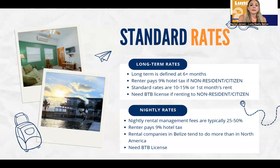And one of the big things to note here is that they do usually include more services than a lot of North American rental management companies. So for example, they will pay your Belize income tax, your 1.75% income tax. They will report the income tax for you here in Belize. I don't know any North American company that's doing that. But there are a lot of extra things here that I tend to see in better services. They do a lot more of the concierge services, especially for vacation rental. They'll coordinate the pickup of your guests from the airport.